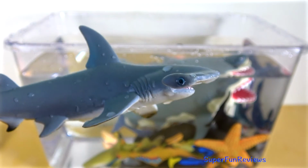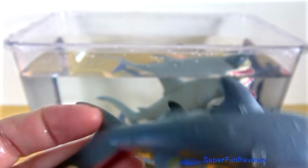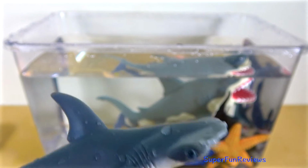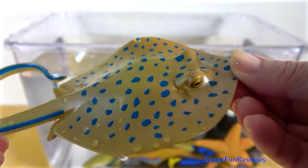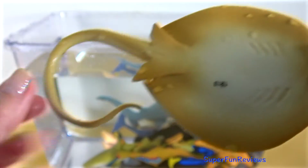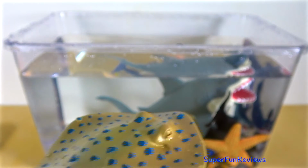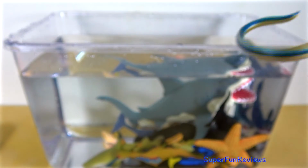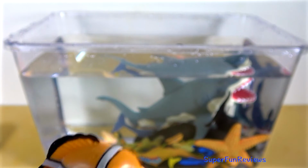The hammerhead shark. Aggressive hunters, feeding on smaller fish, octopus, squid and crustaceans. The blue-spotted stingray, with its iridescent blue spots on the yellow body. The spots are a warning sign to other sea creatures that it is poisonous. And here's another little clownfish.